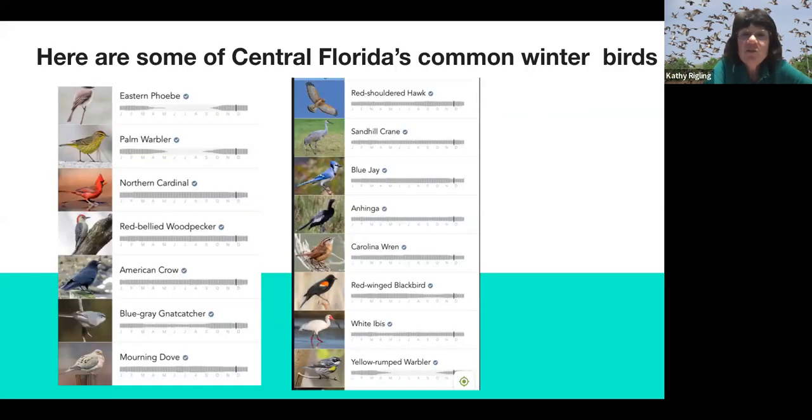So here are some of Central Florida's most common winter birds. I did the same thing. I used the slider. You can have it set to Florida or the Southeast. And this is the birds that we'd be most likely to see.